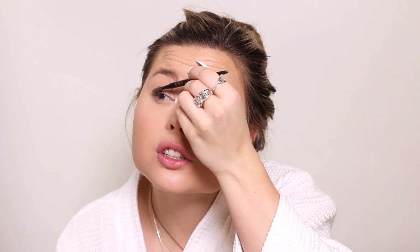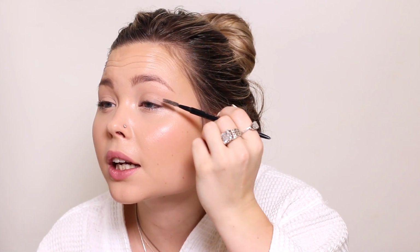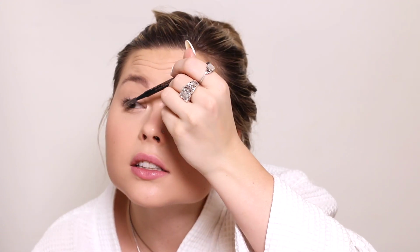And then an important little thing: I'm gonna take my little eyebrow pencil and just brush through my lashes just to pick up any excess mascara, because I told you I don't want it. Also, make sure it's dry, just with that little eyebrow spoolie, and it's just gonna flake it away, so you don't have any black shadowing hanging out on the eyelids.